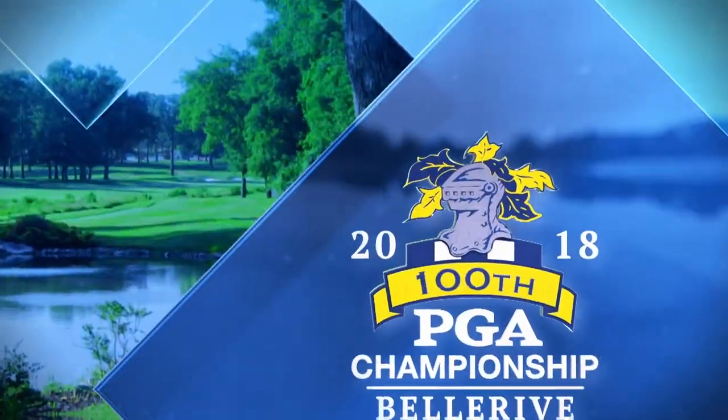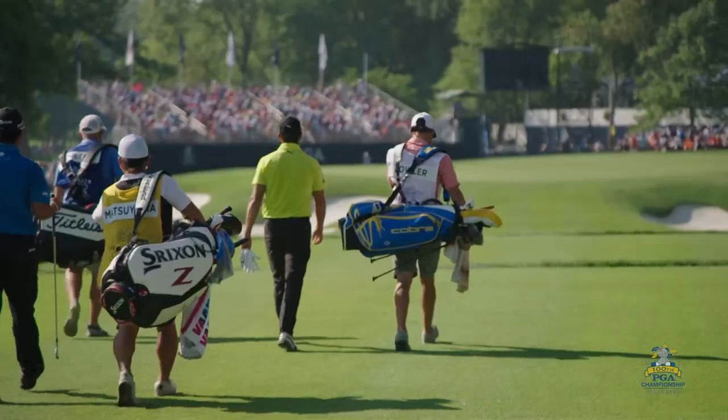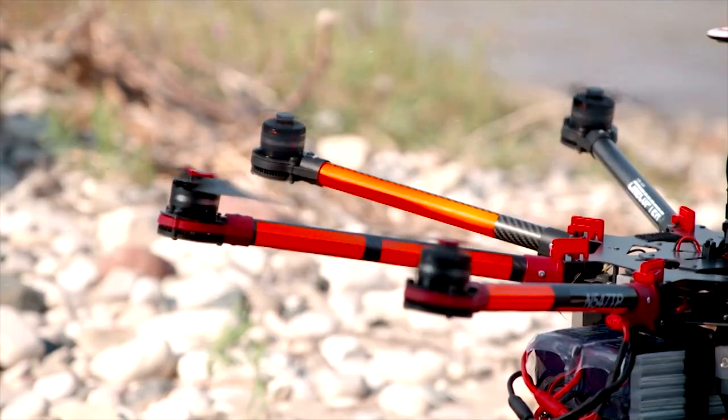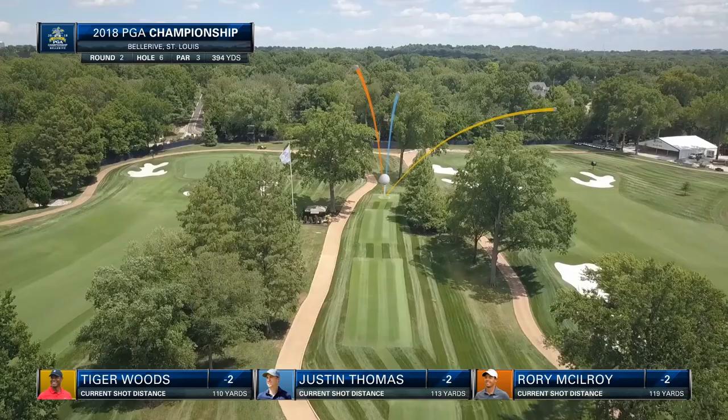The 100th PGA Championship at Bellerive Country Club was not only a historic championship for the sport, with Brooks Koepka and Tiger Woods. It also served as a proving ground for a completely new way to experience golf.